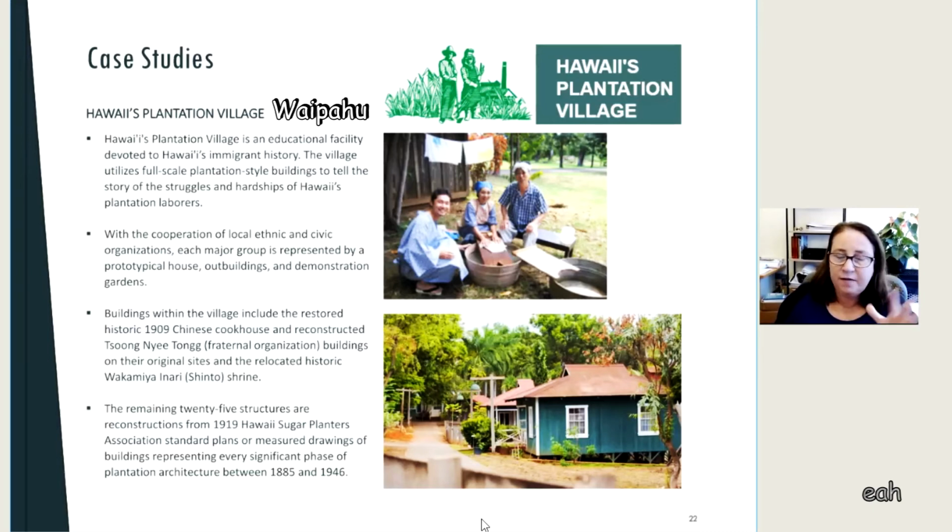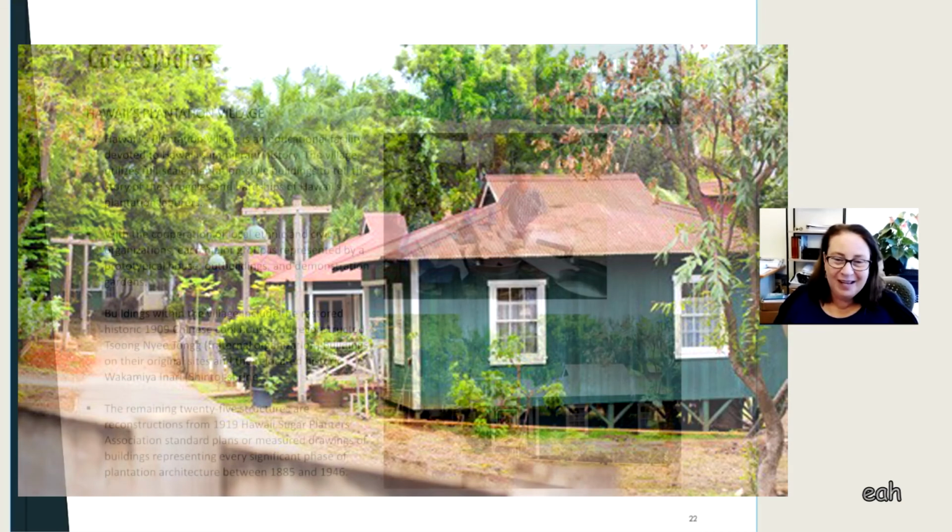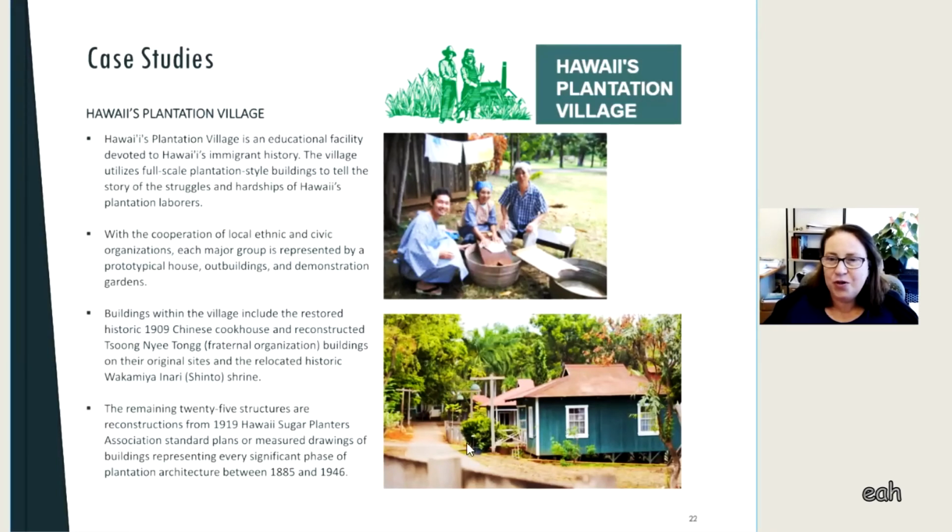And then the balance of the other 25 or so structures were reconstructed from the Hawaii Sugar Planters Association's 1919 plans and buildings that we measured from around the state. If you have kids or grandkids, the school trips go out here and they play plantation games and they walk through the village. They also, in Halloween, have pretty good ghost tours. It's kind of a fun thing to do out there. But this is primarily an educational facility, but the structures are very authentic. We milled the lumber to the historic size per the plans or the building we were replicating. And it's been out there long enough that it's starting to really age into itself. It's worth visiting. It's worth maybe taking people from out of town in particular.